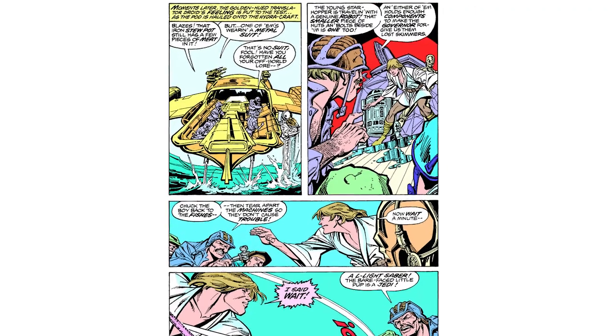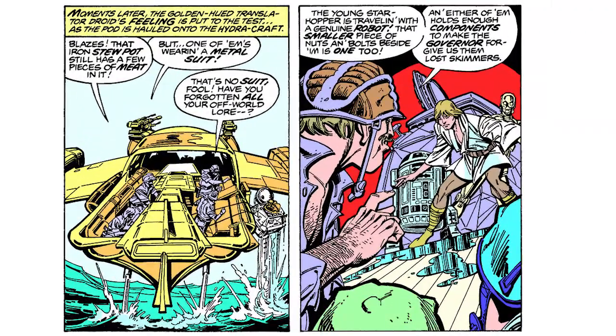Moments later, the golden-hued translator droid's feeling is put to the test as the pod is hauled onto the Hydra craft. How big is this Hydra craft and how small is their pod? It doesn't look like it'd hold one person in this angle. That's true. Much less 2 of them in it, but if you compare it to the size of the people on that ship. Well, there's 3 with R2. That iron stew pot still has a few pieces of meat in it.